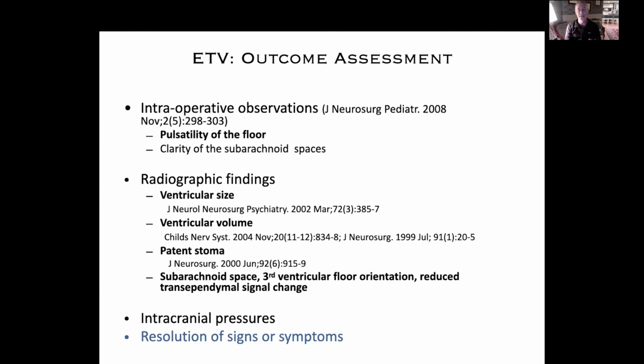All of this literature is great, and it's important for us to study and to examine, but ultimately it will come down to how you think the surgery went. Most surgeons can tell very, very accurately during surgery that it's going to be successful, and then how the child is doing post-operatively. If you take those two, sprinkle in some factoids about the radiographic findings, I think you'll be in good stead.